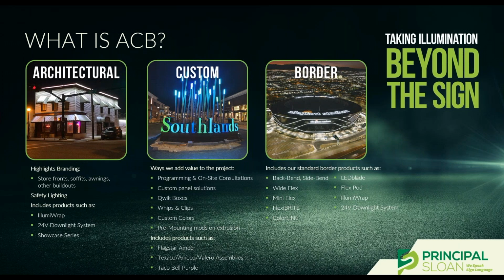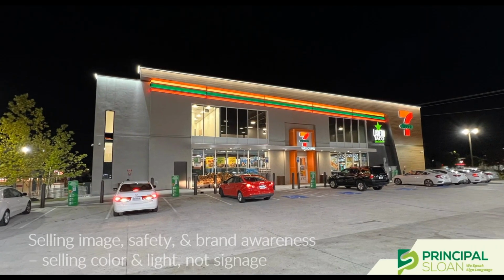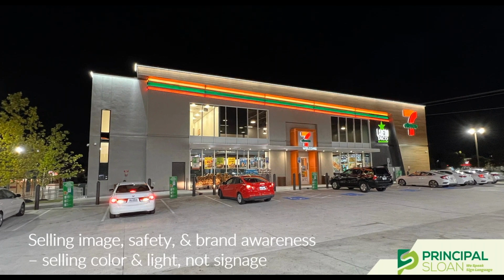Next slide. Architectural approach. We'll talk a little bit about the go-to-market strategy on IllumiWrap before we get into a lot of the specifics. Again, another picture here. The takeaway of this photograph is that IllumiWrap is on the very top parapet of this building, and it's literally throwing light and washing it all the way down to the surface.